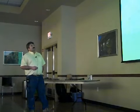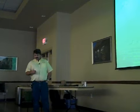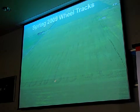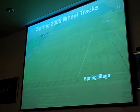If you're planting 1 3/4 deep into 3-inch lug tracks, this is going to make for some pretty tough planting conditions next spring. So we have to think about what we have out there and what we're trying to accomplish. We talked about wheel tracks. We also have to think about what we did in the spring of 2009. In this situation, this is, of course, an aerial picture, and if you're sitting up here in front, you realize there's streaks going this way when the farmer did his soil finishing pass before he planted. So we have wheel tracks going this direction from spring tillage.